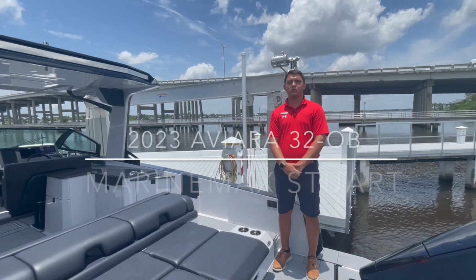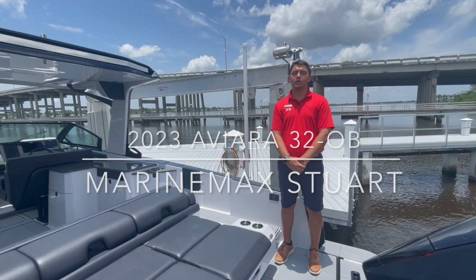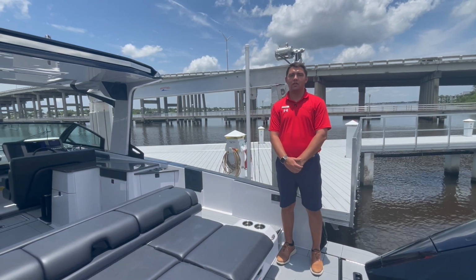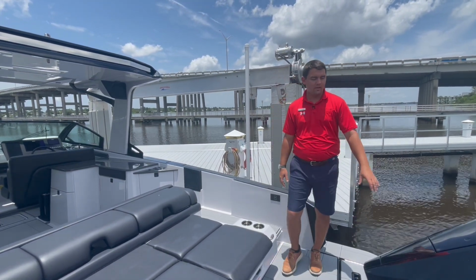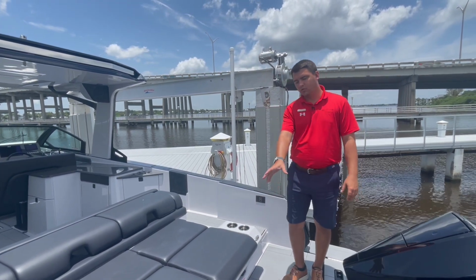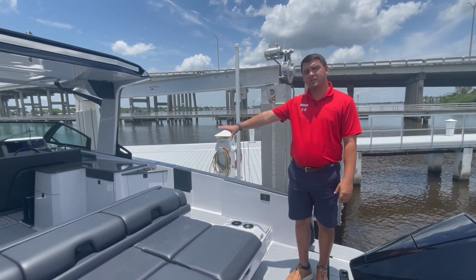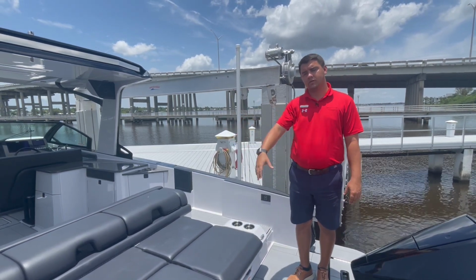My name is Patrick Corder here at MarineMax Stuart, and today I'm going to be showing you a 2023 32 Aviara. This boat here that we have is going to be equipped with black 300 Mercuries, a beautiful gray digital sea deck, as well as a black interior layout and black gel coat on the sides.